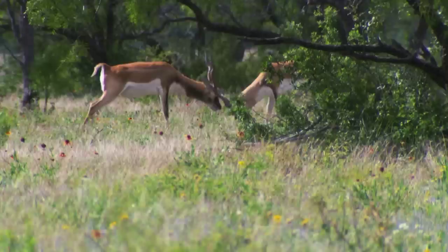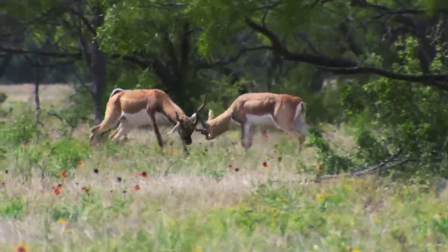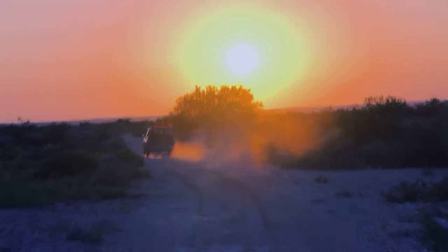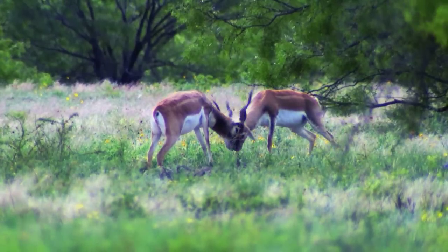Black buck and the axis both originated from India, and they have adapted to Texas incredibly well. They tend to prefer those wide open areas because they've got great eyesight. They can see their predators coming from a long distance away. And it's a very popular animal for people to hunt safari style, ride around and glass for them and then get out and spot and stalk.